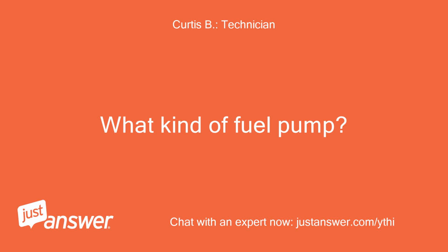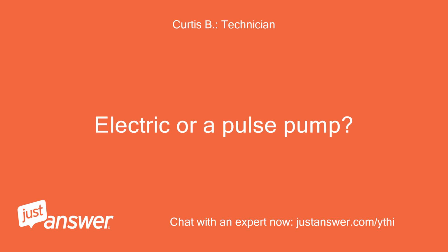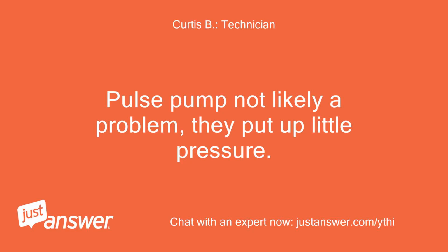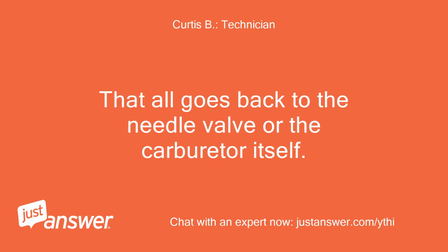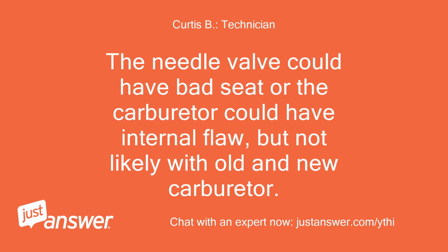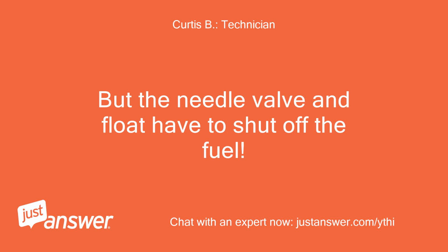What kind of fuel pump? Electric or a pulse pump? Pulse pump mounted on engine. Pulse pump not likely a problem, they put up little pressure. That all goes back to the needle valve or the carburetor itself. I don't know what else to say. The needle valve could have bad seat or the carburetor could have internal flaw, but not likely with old and new carburetor. But the needle valve and float have to shut off the fuel.